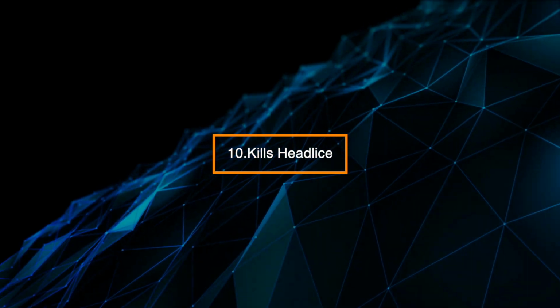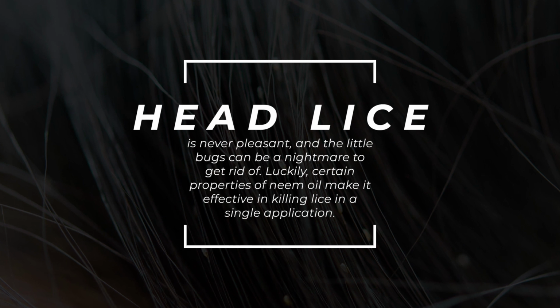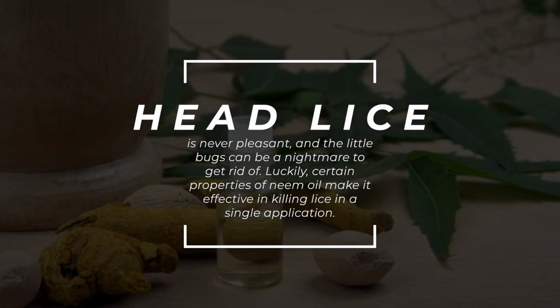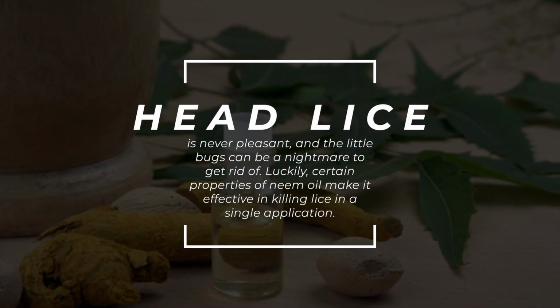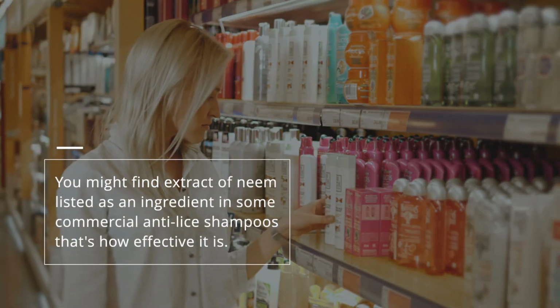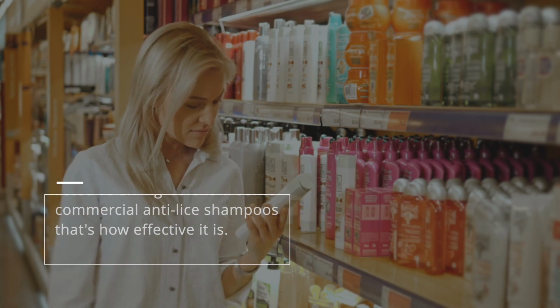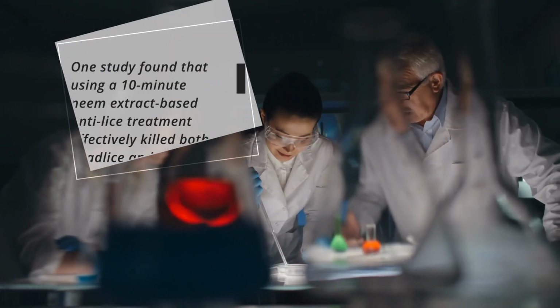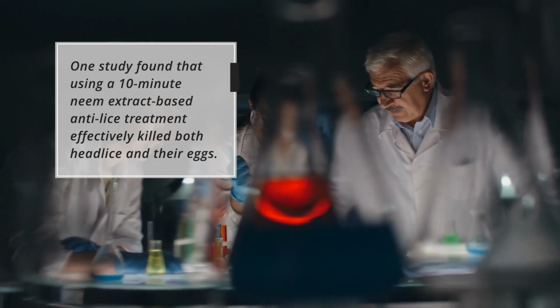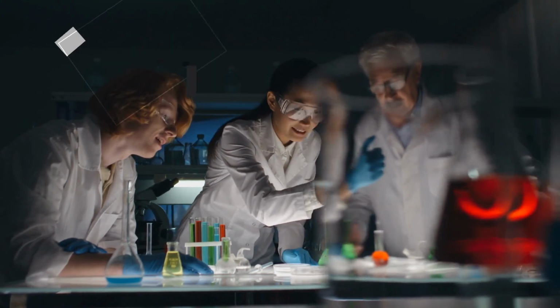10. Kills head lice. Head lice is never pleasant, and the little bugs can be a nightmare to get rid of. Luckily, certain properties of neem oil make it effective in killing lice in a single application. You might find extract of neem listed as an ingredient in some commercial anti-lice shampoos. That's how effective it is. One study found that using a 10-minute neem extract-based anti-lice treatment effectively killed both head lice and their eggs.